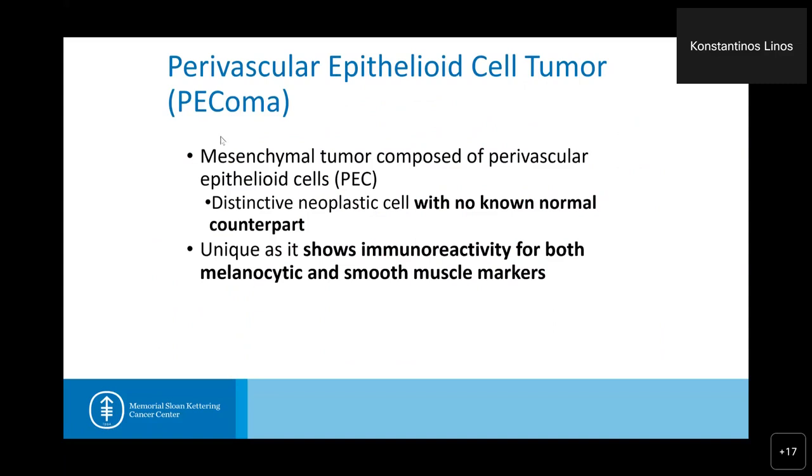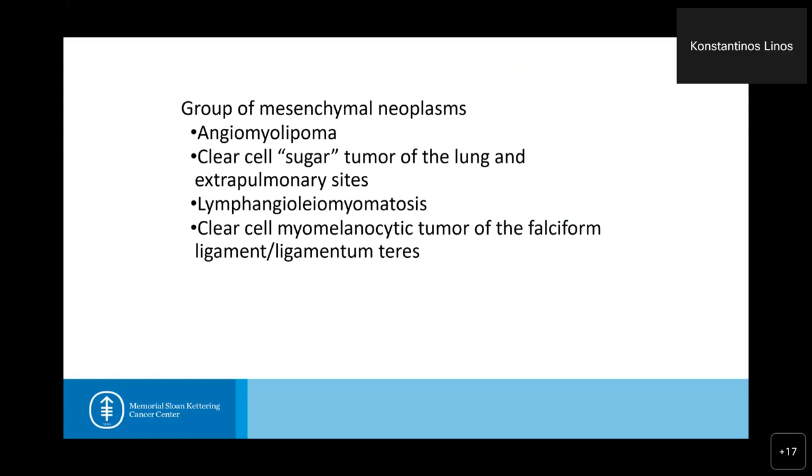And the second tumor I'm going to talk about, and then I will stop, is PEComa. PEComa, perivascular epithelial cell tumor, fascinating tumor. It's a common tumor in bone and soft tissue pathology. It arises from a distinctive neoplastic cell that has no normal counterpart, and it shows immunoreactivity for both melanocytic and smooth muscle markers. And there's a group of neoplasms that belong under the category of the PEComa. Angiomyolipoma, you're going to see that if you do kidney surgeries. Clear cell sugar tumor of the lung, extrapulmonary sites, you're going to see that if you're thoracic surgeons, or lymphangioleiomyomatosis, or clear cell melanocytic tumor of the falciform ligament, you're going to see that if you're dealing with GYN cases.